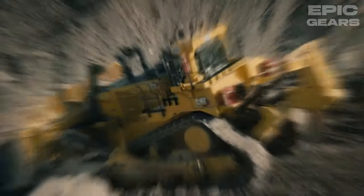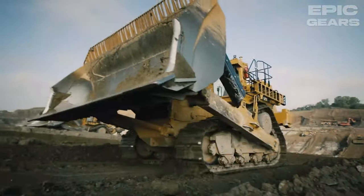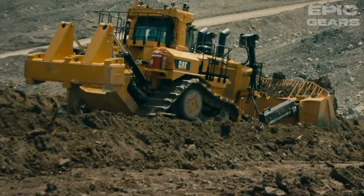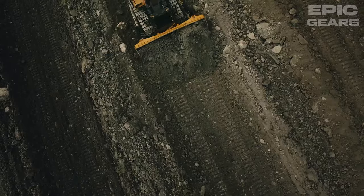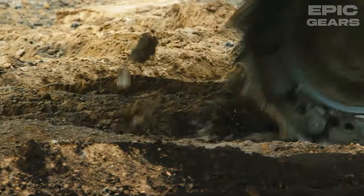The CAT 6000 D11 Dozer is a milestone machine that was delivered to Tech Resources Limited, a diversified resource company committed to responsible mining and mineral development. The D11 Dozer is a high-performance bulldozer that delivers higher productivity, lower cost, and improved fuel efficiency compared to the previous model.